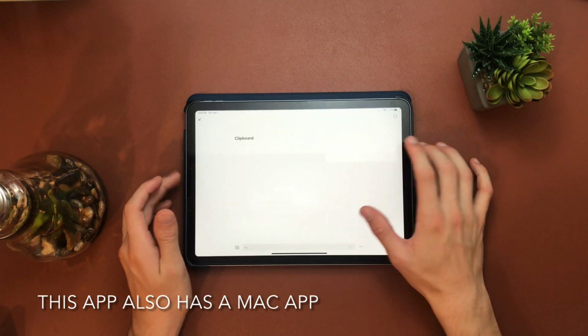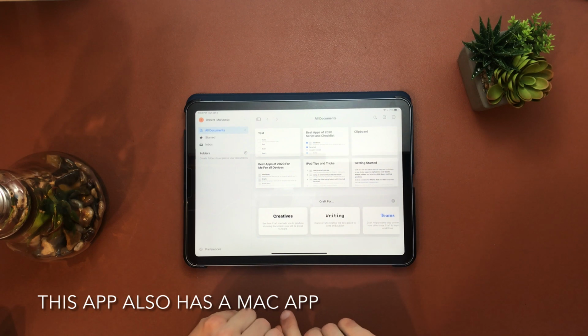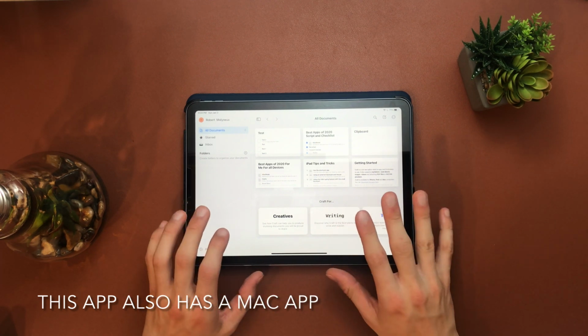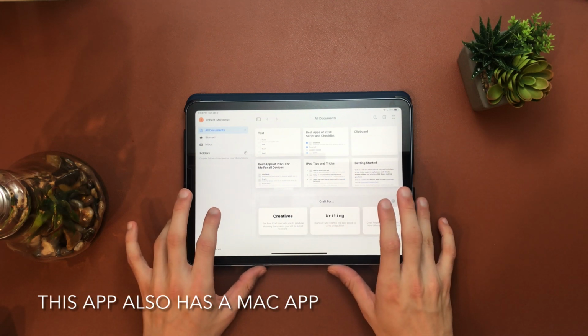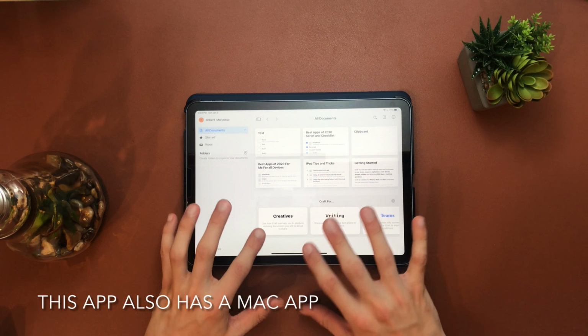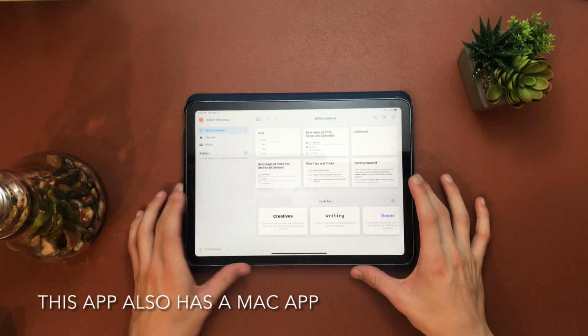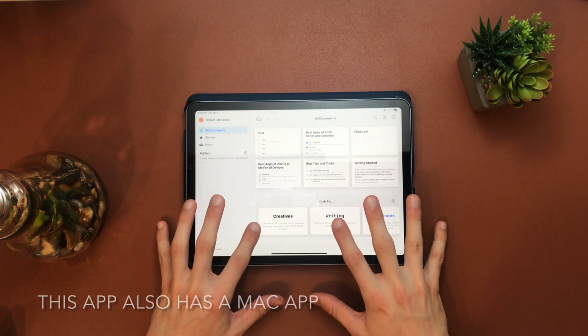I'm going to be using this as my new clipboard. I made a shortcut so that I can use that. So I'll be using this app a lot, and in the future I will probably put out a video on some tips and tricks for this app and just a full review of this app. But for now, yeah, this is the Craft app.